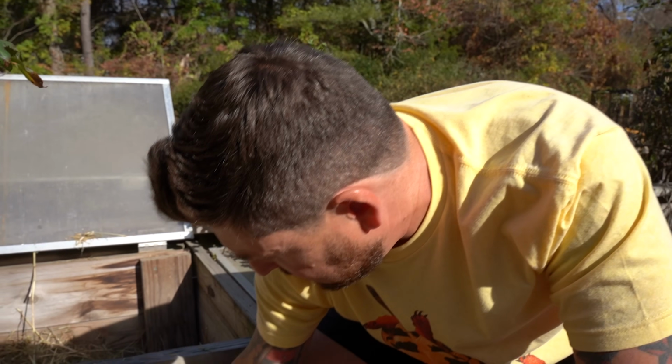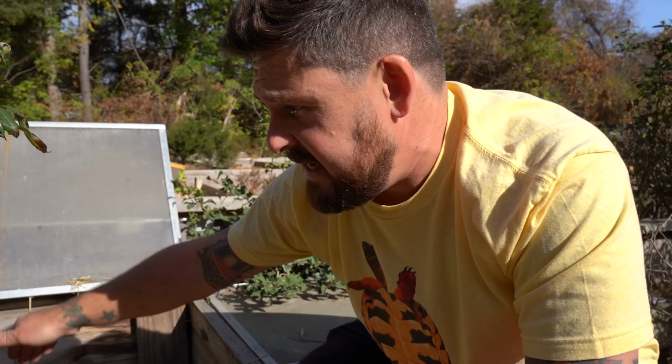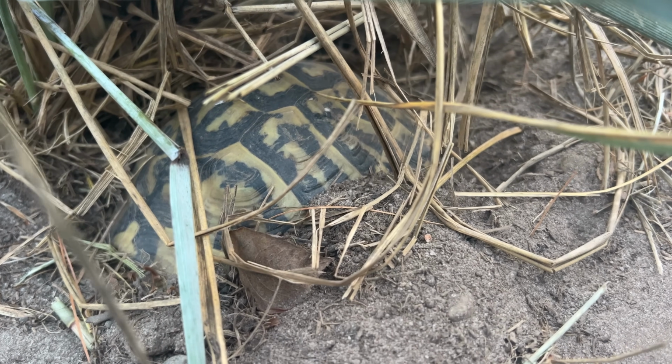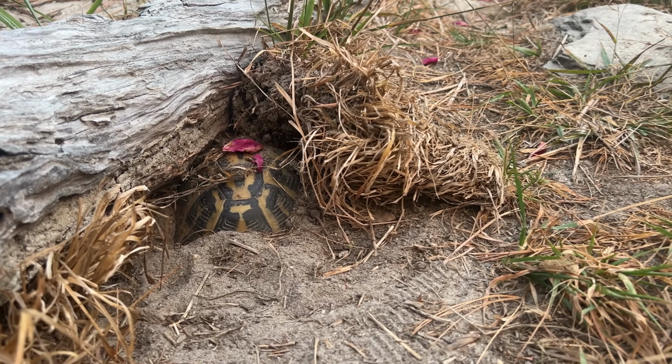And right now, the animals can use this entranceway to go in and come out as they like. Once it really drops, this is going to get closed up and the animals will be barricaded in here where they can safely sleep for the duration of winter. And if I need to check on them, I easily can do so because these tortoises do not go that far below the surface. It's really only a few inches.